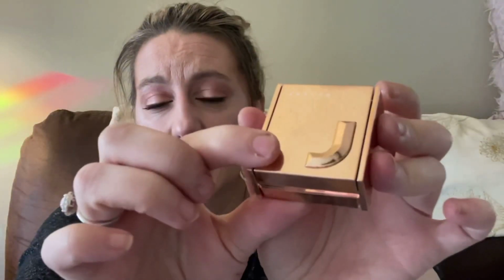So this is the new packaging. It's rose gold. This is what you're going to find your pressed highlights in. And this is, I think, a new shade called Awestruck. I have this on my eyes today. This is a beautiful, beautiful shade, guys. These compacts are really nice. They're plastic, but they have a definite closing sound. I mean, I can't complain.